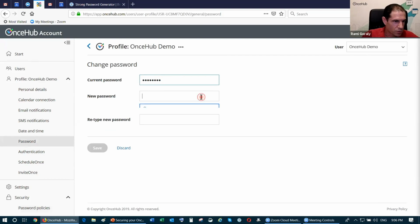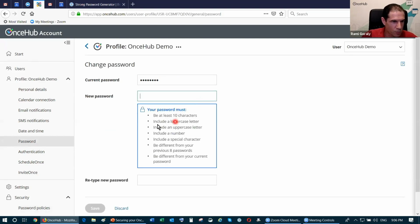That's my current password, and the new password, you can see all the requirements. These are all the requirements that we just had, and I'm going to add something. So you can see that I'm missing: it needs to be 10 characters, and it needs to have an uppercase. So let's add an uppercase. Let's add a number.